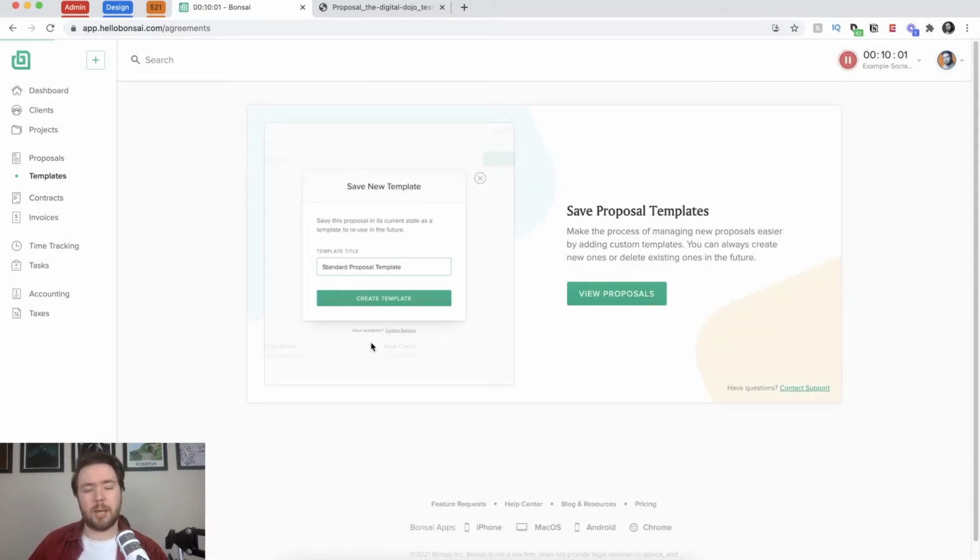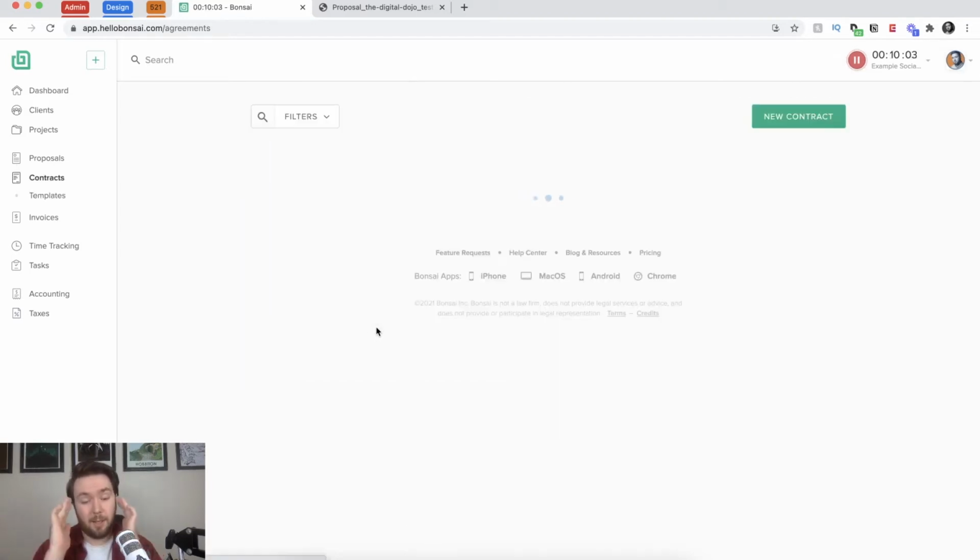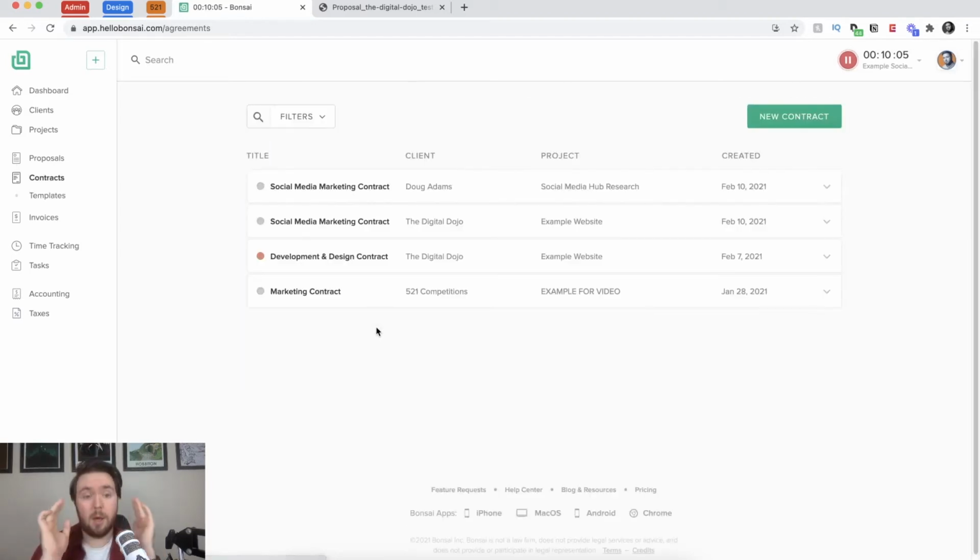So the other thing, contracts. How many of you have agreed to retainers, or agreed to projects, or agreed to doing work for someone and felt that you didn't know where you stood legally? This, for me, is the price of admission. This is the thing that makes me pay for this. This is why I do it.